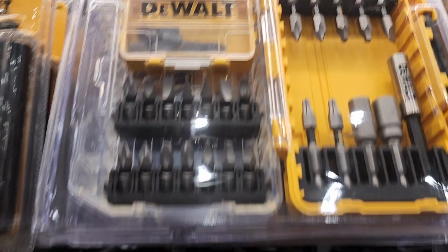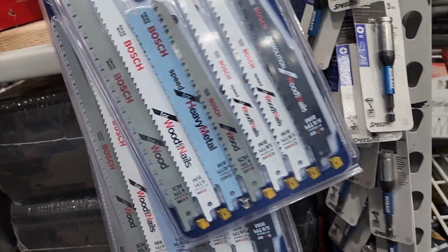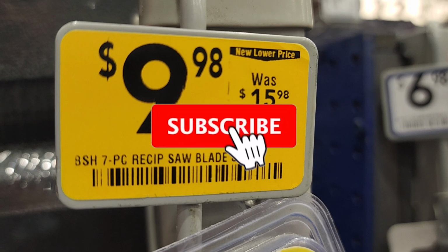It's a nice little set here for $9.98 down from $14.98. It's a 30-piece tough grip. Then you got this nice reciprocating saw from Bosch down to $9.98 from $15.98. Pretty good deal. Guys, that's it for today.